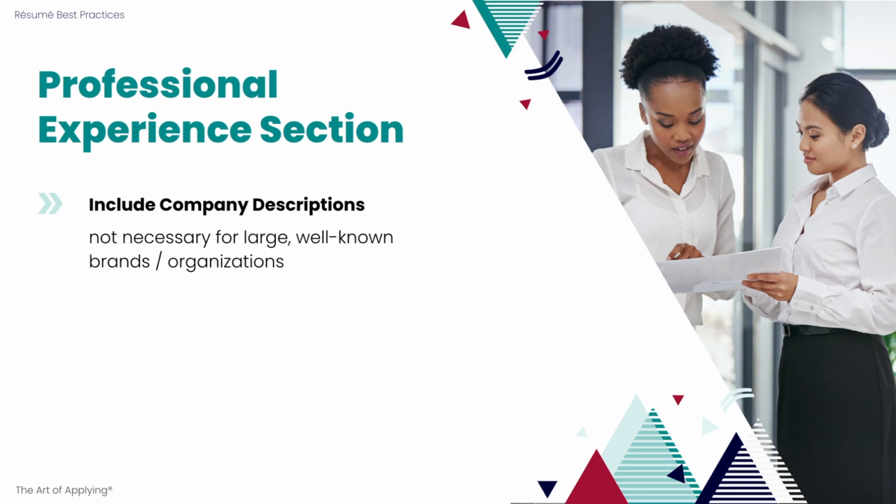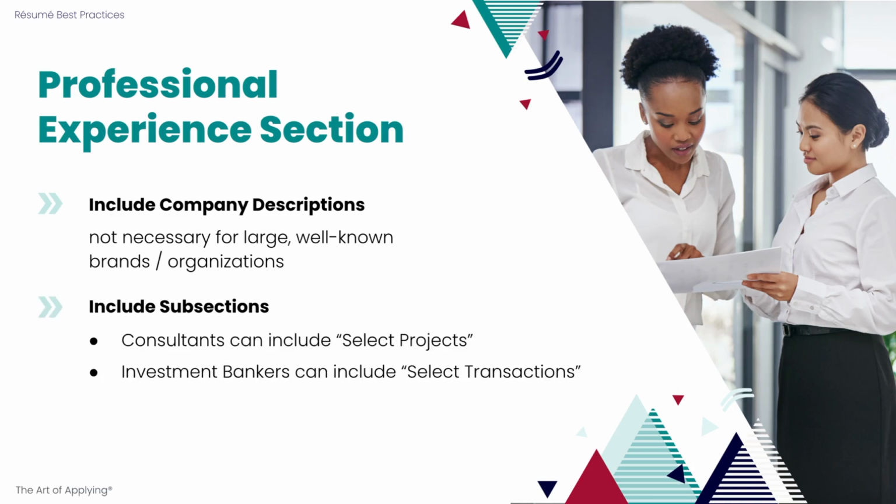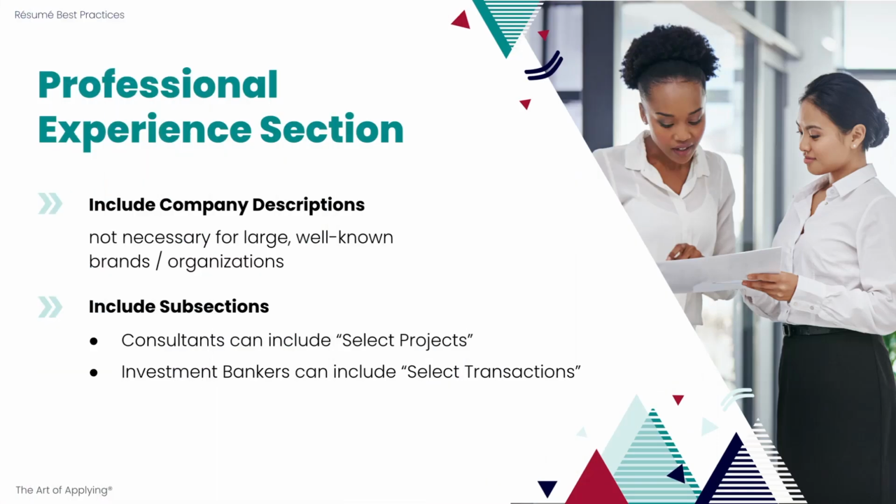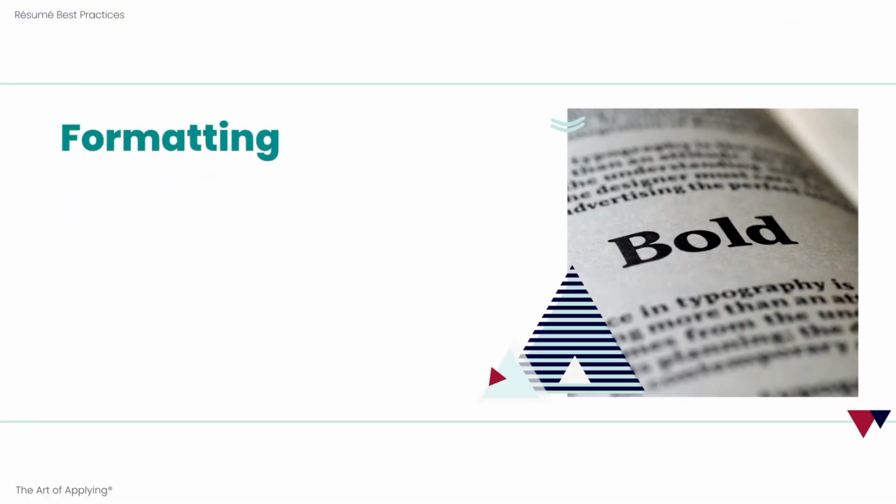Also, you may want to include subsections for specific roles or select projects if you're a consultant. If you're an investment banker, you might want to have a subsection for select transactions. For your bullet points, I would say each bullet point should be limited to about 1 to 3 lines. If they're getting beyond that, you're not really using bullet points anymore. You're just using a bullet, then dropping a whole bunch of info. You can add an additional information section if you have other information that doesn't seem to fit anywhere under the other headings I've mentioned. In terms of formatting, we really want to ensure we have strong visual appeal.